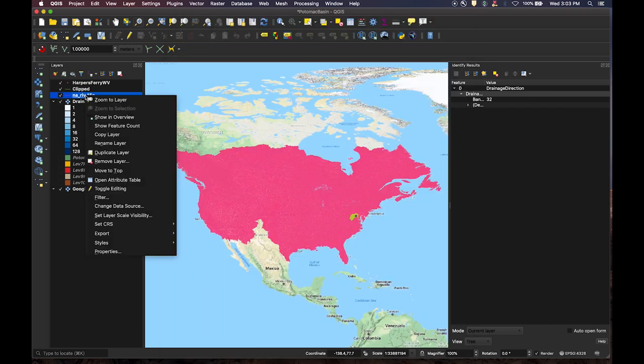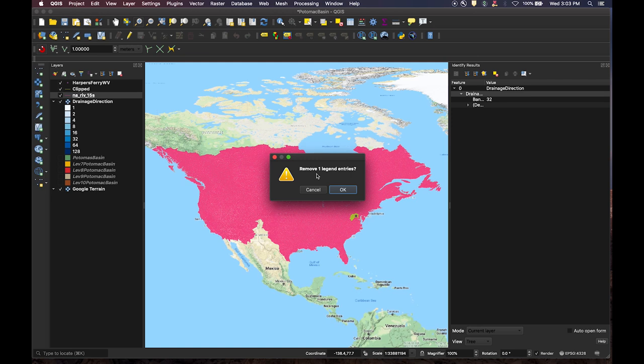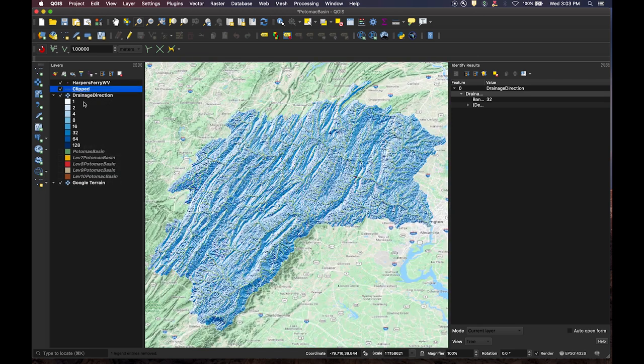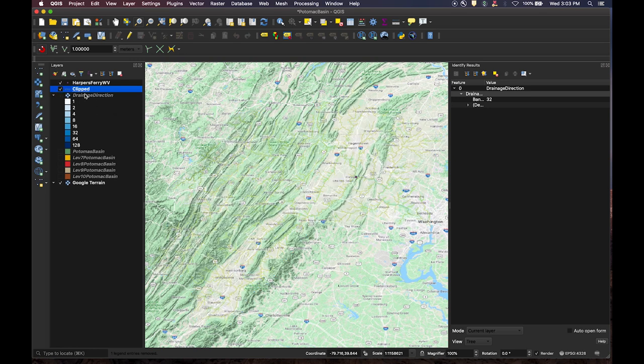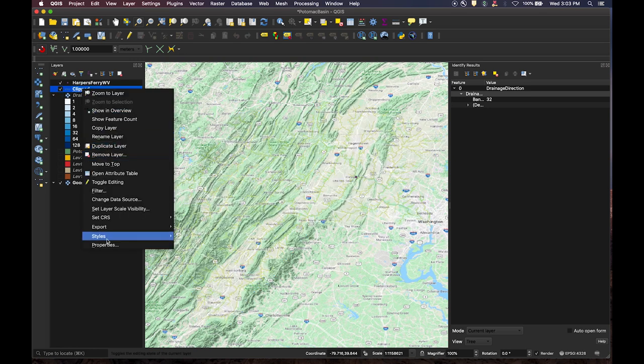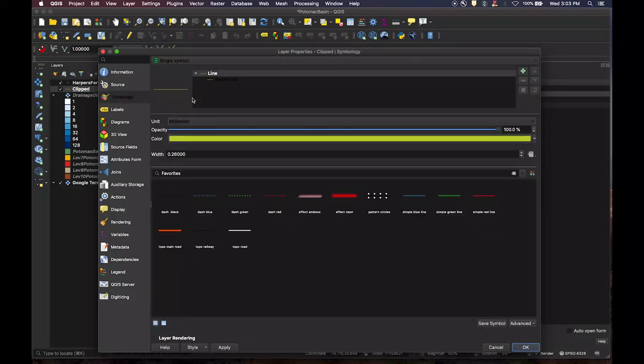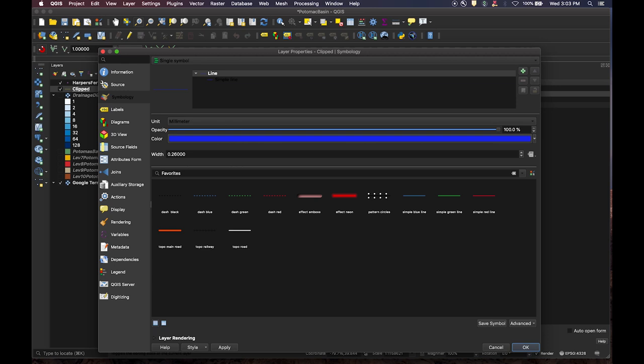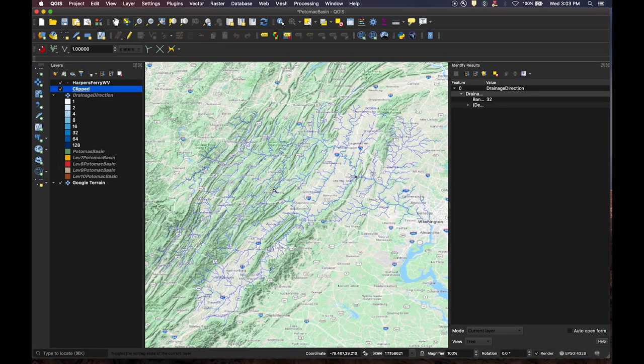Now, if we remove the continental layer, we can see, if we zoom to this layer, we now have a river network delineated. If I rename it and re-symbolize it, it will show up a lot better. So I'm going to symbolize this as blue. And now you can see the river network within our river basin.